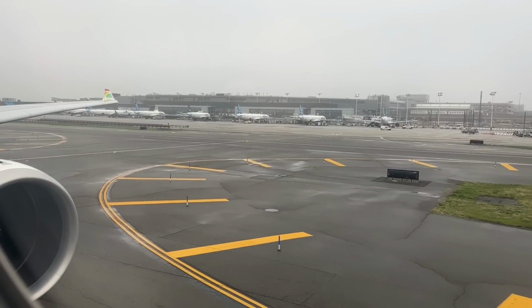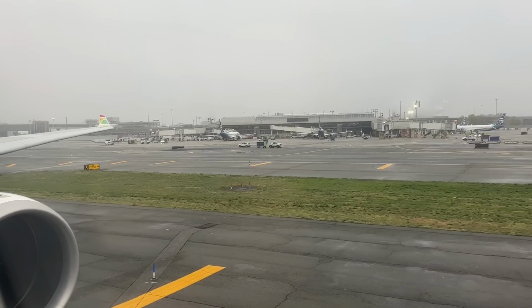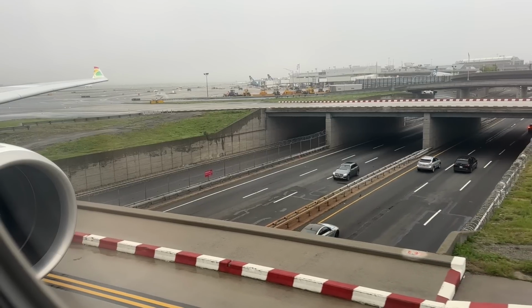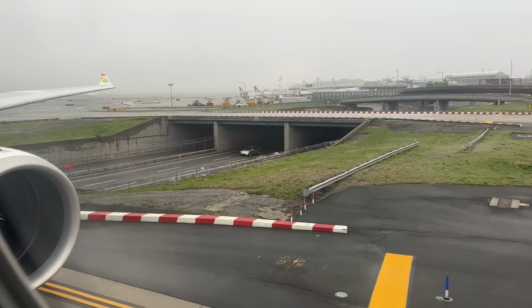What that does mean at JFK is we got a good view of the large variety of airplanes that park here at John F. Kennedy as we taxied our A330neo around the entire airport and over to our terminal. It also gave us plenty of time to reflect on the flight that we were just getting off of.